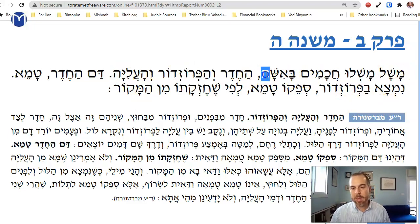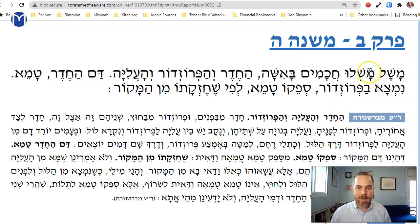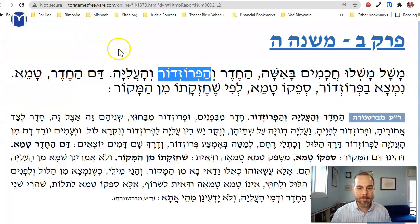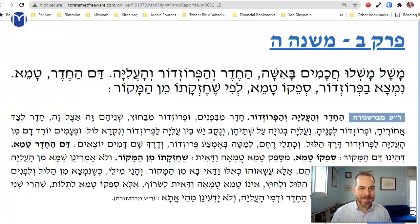Mashal mashlu chachamim be'isha. The Chachamim had a parable about the anatomy of a woman. HaCheder, you have the cheder, the womb, the room, that's called the makor. They don't tell you that, but we know that. HaProsdor, the prosdor is the hallway. Let's go back to our picture. The prosdor is the neck of the womb that the Rambam described. And the aliyah, remember we said, was the ovaries and the ovarian tubes, the fallopian tubes, I think they're called. I am not a doctor.